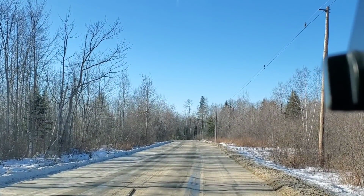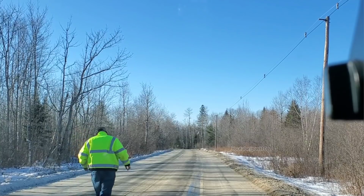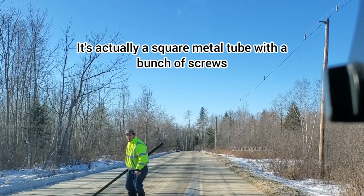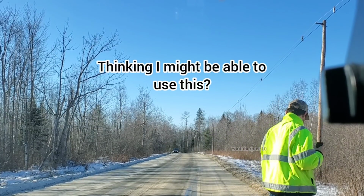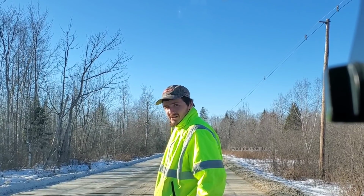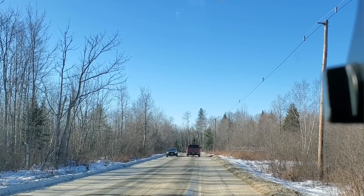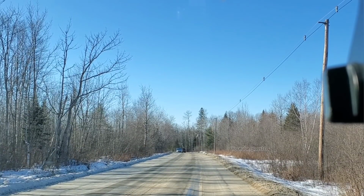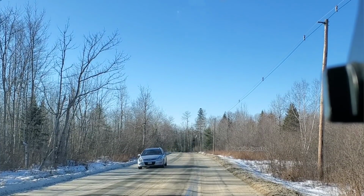It's a board with nails in it out there. It wasn't even a board. It's a heavy piece of iron with a few bolts sticking out of one end of it. Still could flatten a tire, less likely, but you don't want that thing flipping up. Heavy piece of metal.